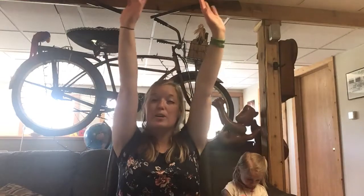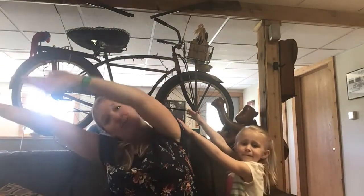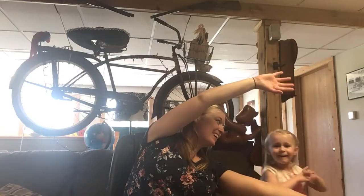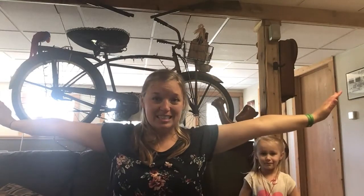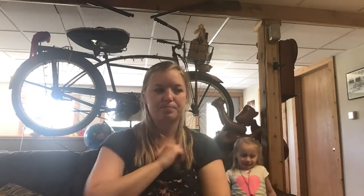We have a lot of fun stuff planned today, but first, let's stretch. Can you stretch up really high? Good, way up to the ceiling. Nice. Can you stretch over to the side like this and wiggle those fingers? And stretch way over to the other side. Good. And now put your hands in the middle and stretch out like this and give yourself a big hug. Good job, everyone.